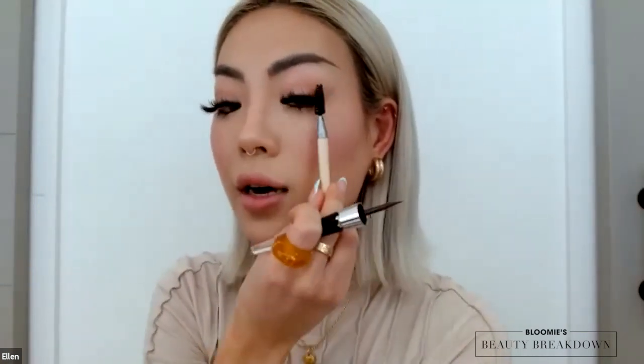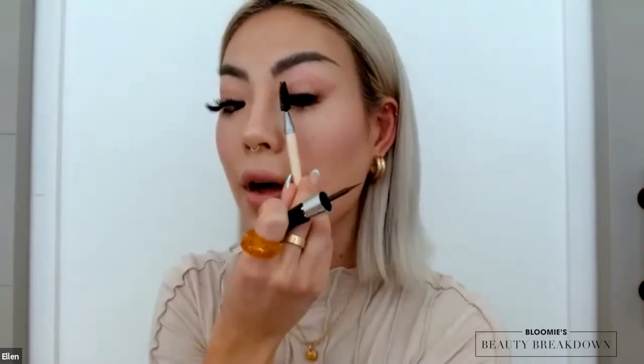And since I have eyelash extensions, what I like to do is brush my extensions forward so I don't get any product in my eyelashes. I mean, it will happen, but this just helps. Okay, here we go. This is the ultimate, I have to hold my breath when I do my eyeliner. Okay, kind of messed that up.